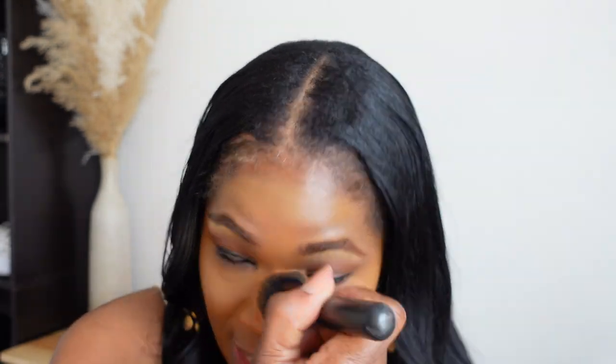This is how it's looking. It's looking real flat, so I'm gonna use some bronzer to put some more dimension into my face. I don't think I wanna highlight too much. If I do a highlight, I'm gonna do a little bit of highlight. Y'all, this is becoming full face.